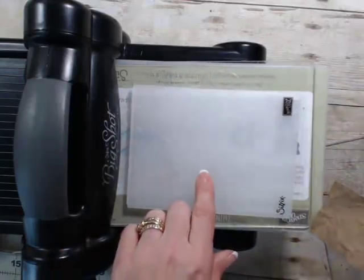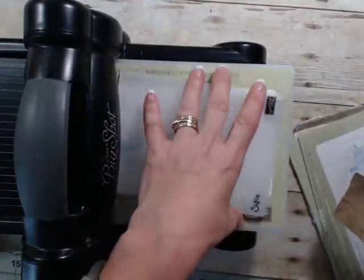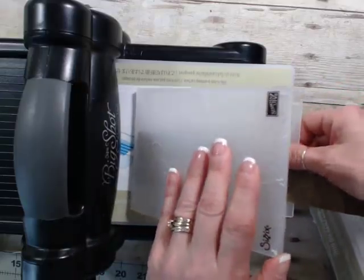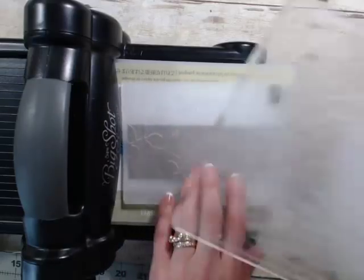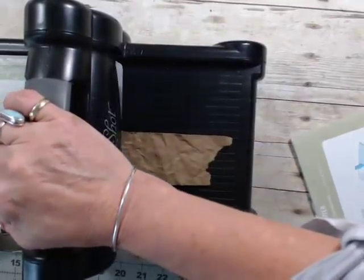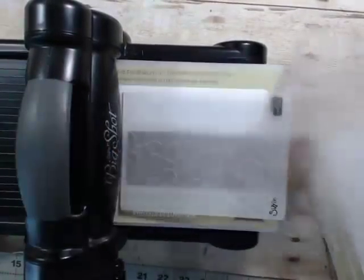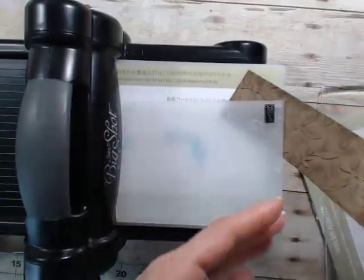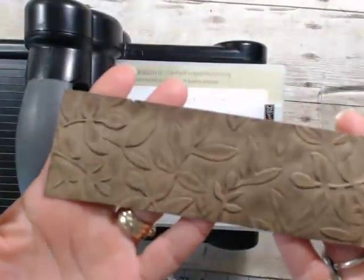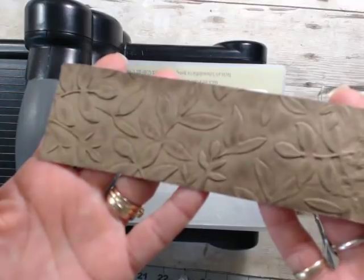Now I'm using the big leaf here. I think that makes it very lovely. I'm going to put that right in here. And then I'm going to put this at the top. We're going to roll this. And I tried the heat tool and it was still wet in the center, so I just let it dry naturally. See, when you emboss that, it looked just like leather, my friend.